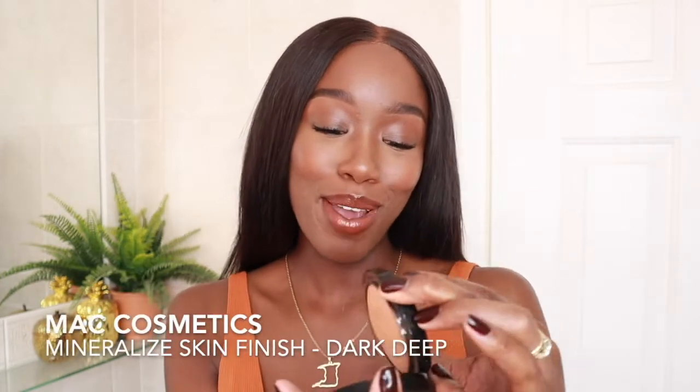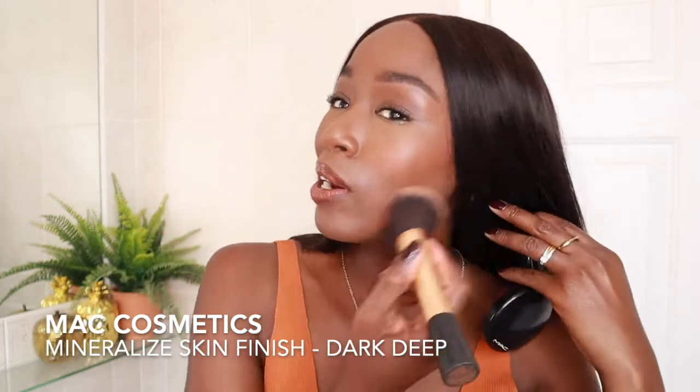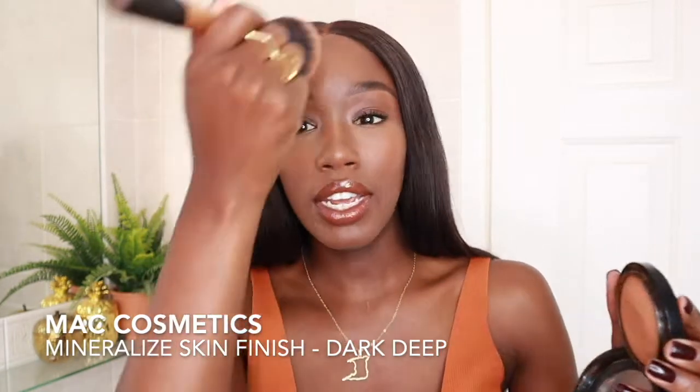So I'm going in with my MAC Mineralized Skin Finish Powder just to kind of finish and blend everything out. I don't apply a lot of this, I really just apply a tiny amount. Then Charlotte Tilbury setting spray. I'm gonna be controversial and I'm not actually gonna set my face again. I find with this setting spray, yes, it does kind of hold your makeup, but I also think it's about making your makeup look like skin, and I feel like I already have that look right now.